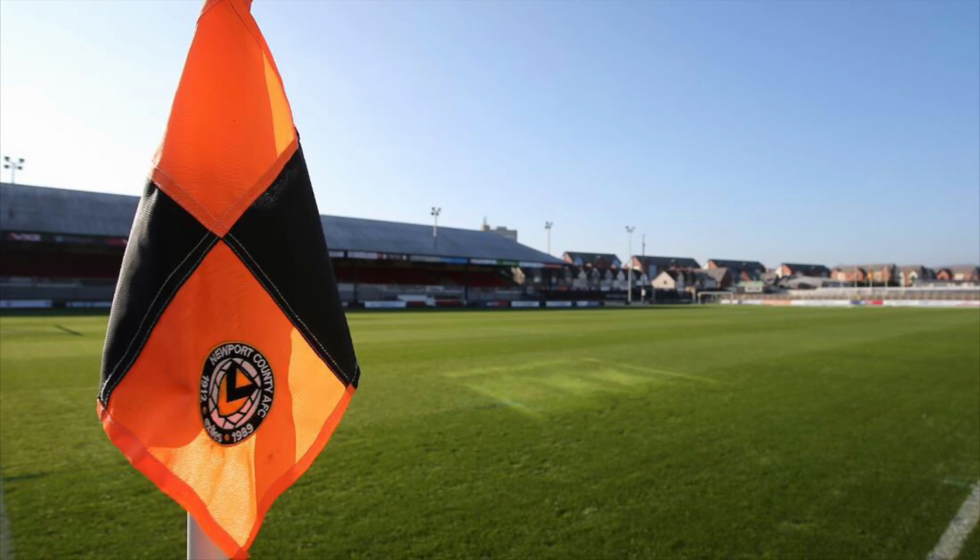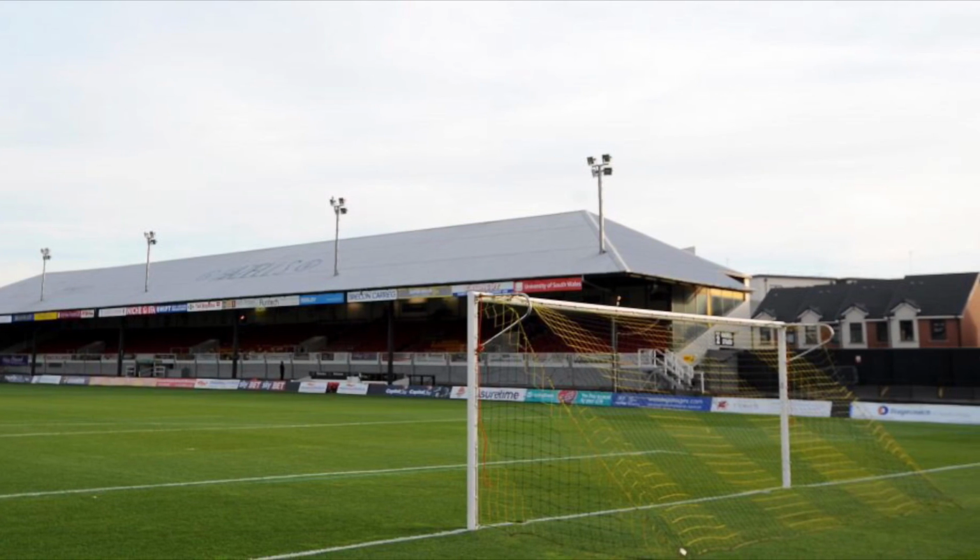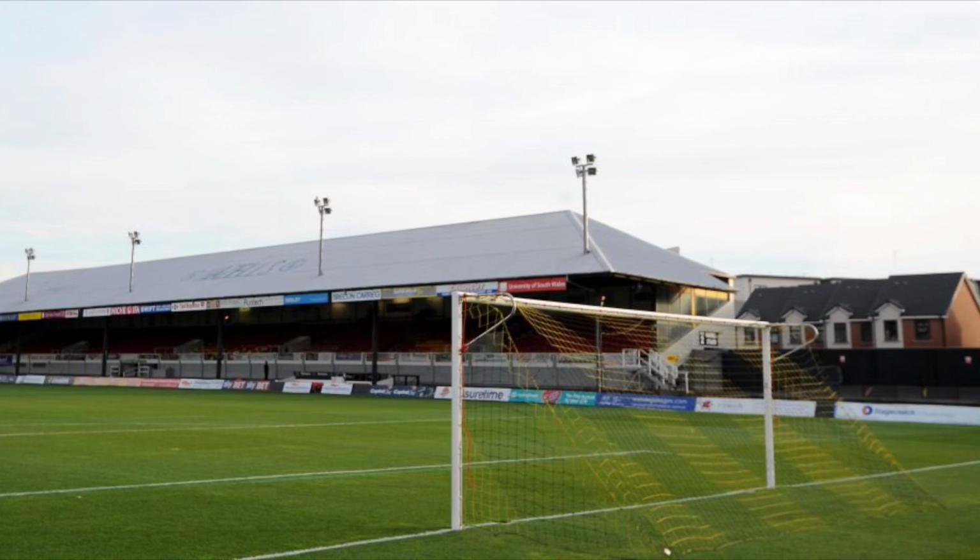Newport County, Rodney Parade. Now Newport County actually moved to Rodney Parade in the 2012-13 season after spending 18 years at Newport Stadium. So they do share with rugby team Newport Gwent Dragons. So the pitch is built as a rugby stadium, so if you are unfortunate to be at either end of the goals, you are quite a bit away from the play in action due to the pitch dimensions being different in rugby and football. So it's not ideal, however, it's a smart little ground.